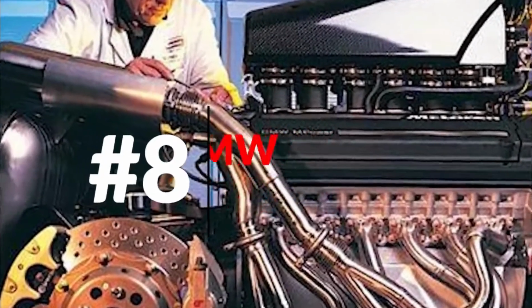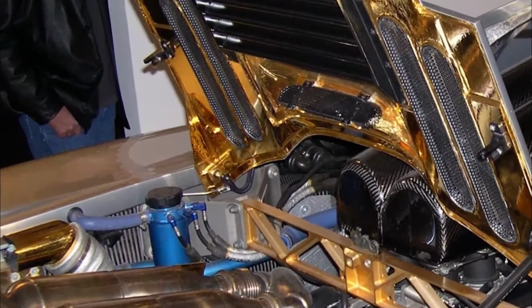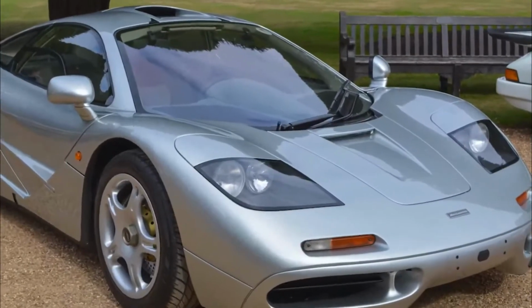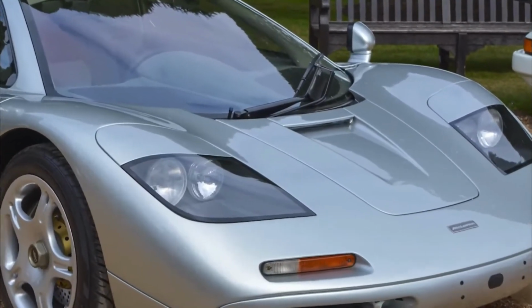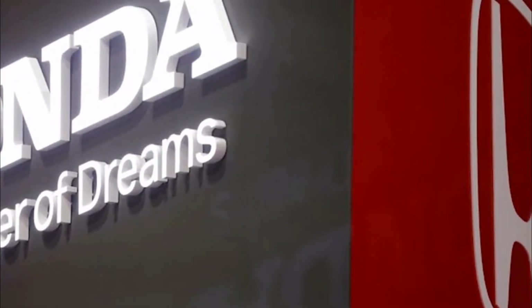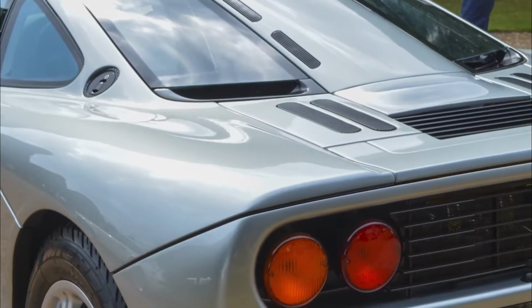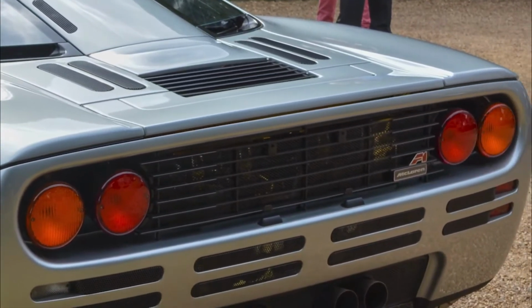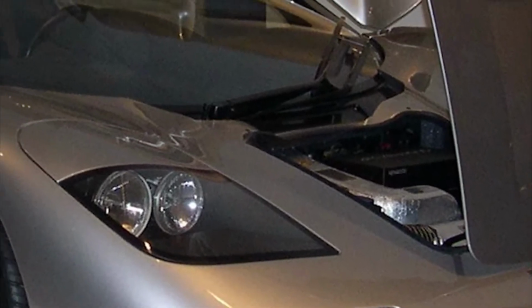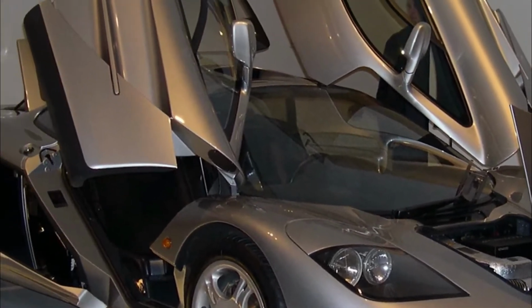Number 8. BMW S72. The McLaren F1 was powered by the 6.1-litre BMW S72 V12 naturally aspirated engine from 1993 to 1998. Initially, Honda, McLaren's engine supplier in F1 in the late 1980s, was expected to supply the engine, but the Japanese manufacturer had nothing that could meet McLaren's specifications. It produced 618 horsepower and a maximum speed of 240 miles per hour and can accelerate to 60 miles per hour in 3.2 seconds.